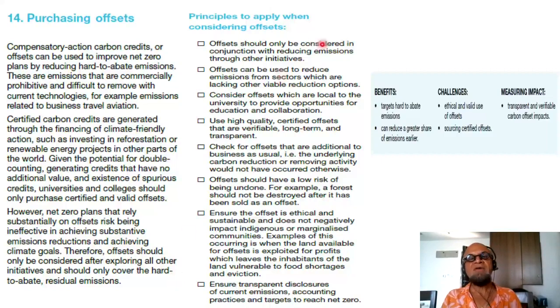So, principles to apply when considering offsets. Offsets should only be considered in conjunction with reducing emissions through other initiatives. Offsets can be used to reduce emissions from sectors which are lacking other viable reduction options. Consider offsets which are local to the university and provide opportunities for education and collaboration, so that you tell the students this is where we are doing offsets, so students can go, learn, measure, validate, evaluate, and ensure real offsets, additionality. Use high quality certified offsets that are verifiable, long-term, and transparent.